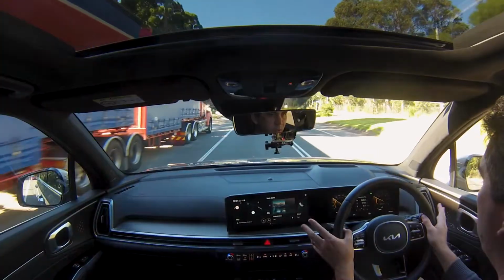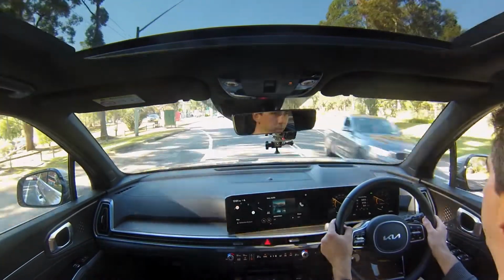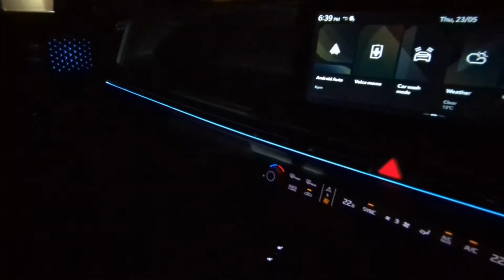But look, visibility, of course, as you'd expect, is really good. It's what people want from these SUVs. And at night, we get some nice little mood lighting, which is exclusive to the GT line. You get these nice little light up gills, almost, I would say, in the door near the door handles. But you know, it's all tastefully done.